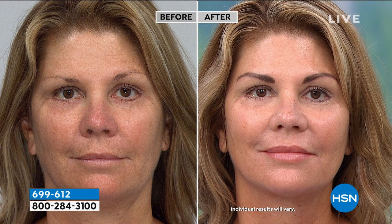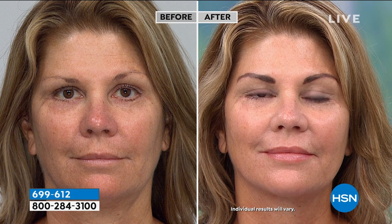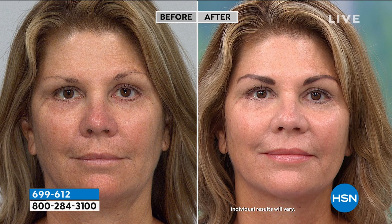Look at Christine's before, and she's beautiful in her before, but look at how the apples of her cheeks are falling forward. She's getting the sagging of the jawline. She's got the worry lines on her forehead. Look at the after. Look at the plumpness. Look at the firmness. Look at how it helps to tighten. And then it basically improves the overall appearance. It's your one and done.